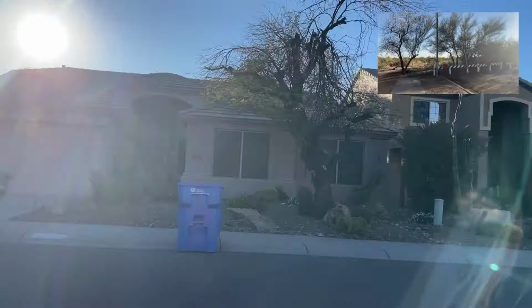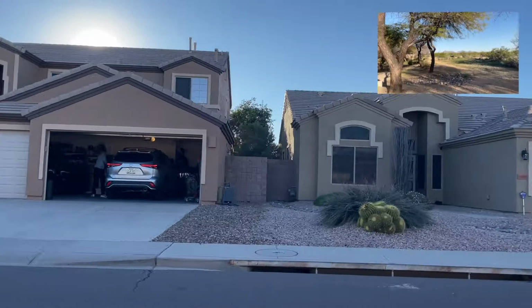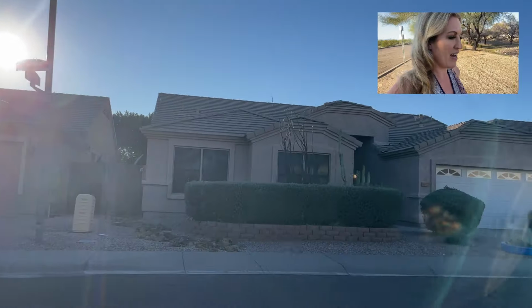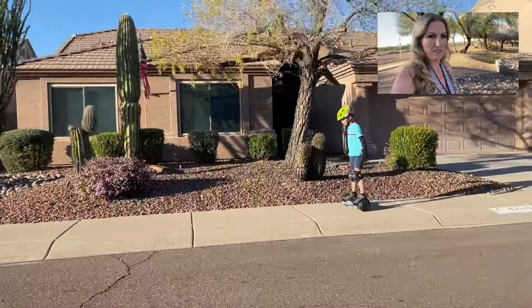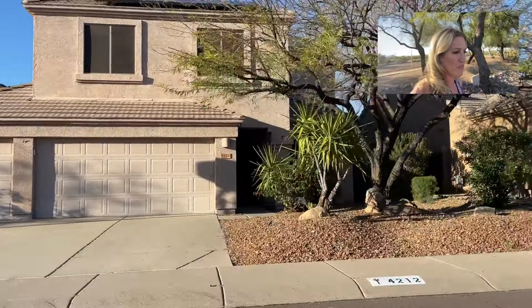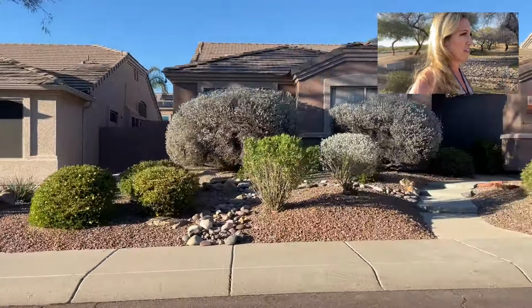Again, I'm a Valley native, and this particular community I actually lived in 9 years. So I definitely have a pretty vast understanding of what the different areas are like. I've myself lived in, I think, 4 or 5 different cities here in the Phoenix Metropolitan Area. So I'm definitely happy to help you with your relocation to or within the Phoenix and surrounding areas.